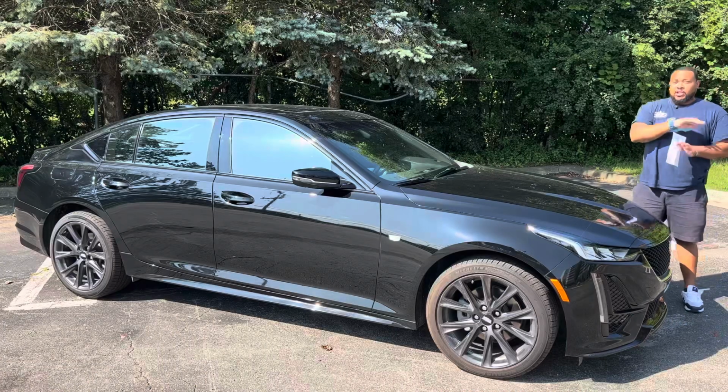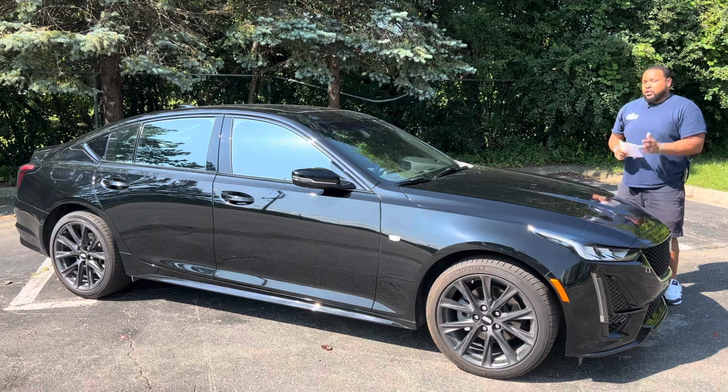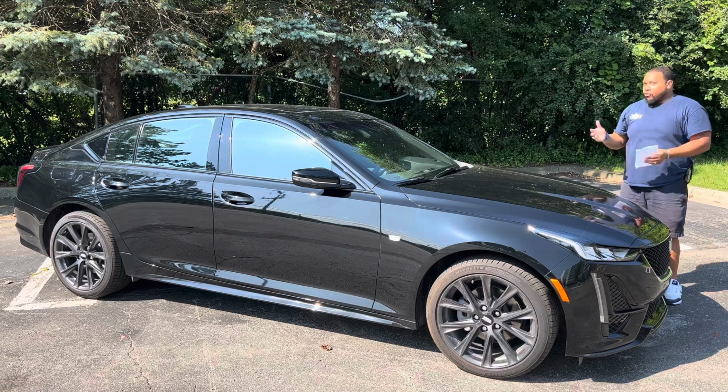All right, so you can get your Cadillac CT5 in one of 8 colors. Only 2 of them are gonna be free. The other ones are a pretty penny.